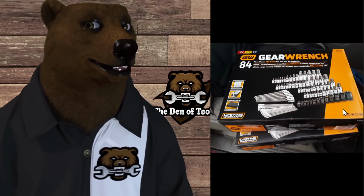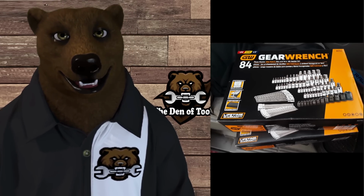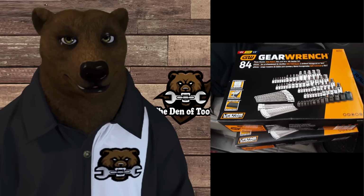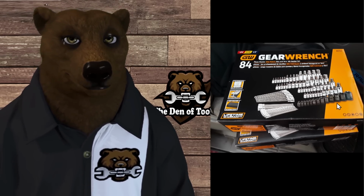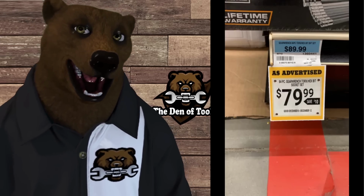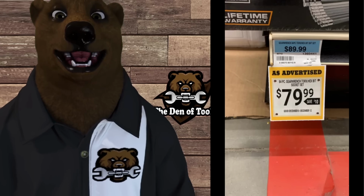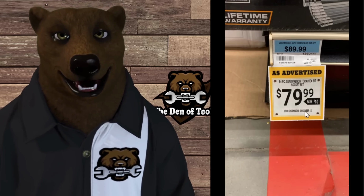All right, gear wrench. This is an incredible deal. This is over at Tractor Supply. Now these, the guy found them for $90, all right? And this is a good set. This is a really good set. Gear wrench has a good warranty. They make good quality tools. That's a great set at $90. But guess what? Some Tractor Supplies, even lower, $80, save $10. That's good through the 12th, through the 8th, through the 12th.